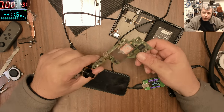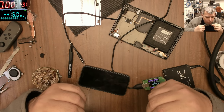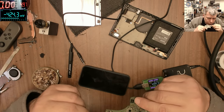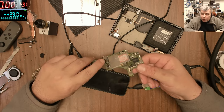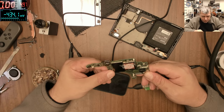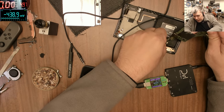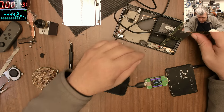Usually you have one shot to solder that charging port. If we try to resolder it, it'll go wrong. Nothing wrong will happen inside, but the problem is the plastic which holds the pins in place. And we are very near to that point to replace the charging port again.